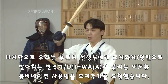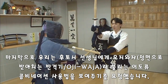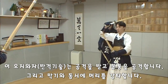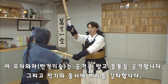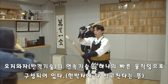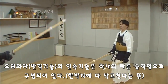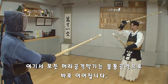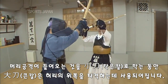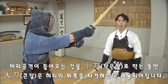Finally, we asked Kendo master Futoshi Sato to show us how the two swords can be used in combination for what is known as ojiwaza. With this ojiwaza, you block an attack to the torso and strike the mask at the same time. The ojiwaza combination techniques are all performed in one swift movement. Here, a block to the mask is followed by a torso strike. The attack to the mask is blocked with the short sword, while the longer sword is used to strike the torso.